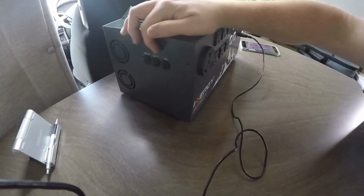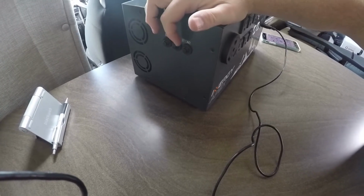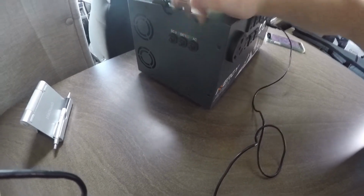You've got some circuit breakers right here. If it ever shuts down, you just click your AC or your DC. These are just momentary circuit breakers, and that's an addition they put in since the Kodiak. I don't think they had them before. When the old one shut down, you had to go through a sequence: power off, power on.